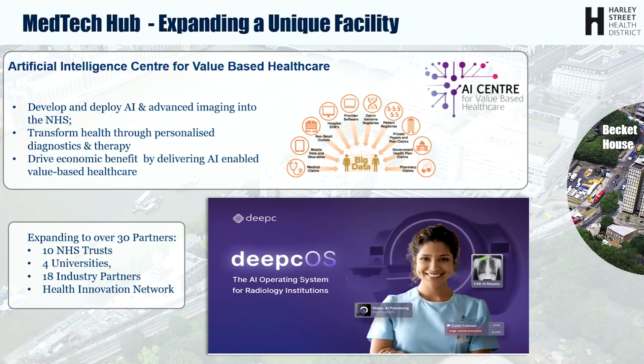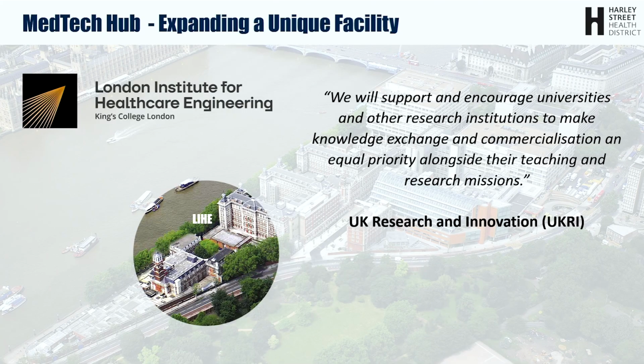And again, we decided we cannot take a not-invented-here kind of perspective, and we worked with a German company, who now has a co-location in the UK in our building, called Deep Sea, and built this Deep OS across GSTT and across 6 other hospitals. And very importantly, in my presentation, I always talk about industry, and what we realized very quickly is it is an M&A, a merger and acquisition model. We need to work with the large companies, we need to work with the small companies, but more importantly, we need to support the small companies to thrive.